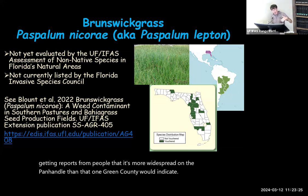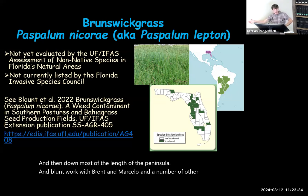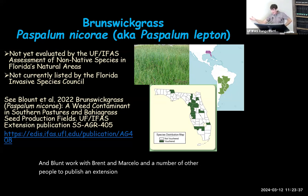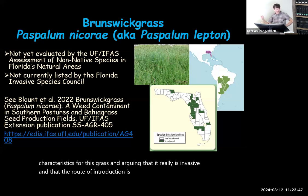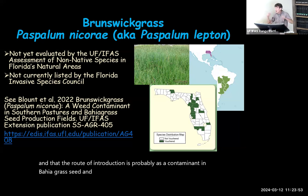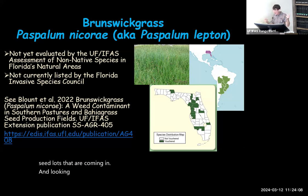And then down most of the length of the peninsula, and Ann Blount worked with Brent and Marcello and a number of other people to publish an extension document that is giving the characteristics for this grass and arguing that it really is invasive and that the route of introduction is probably as a contaminant in Bahia grass seed. And so there's a couple routes of approach. One of them is to get it to the point where people are aware enough that then the people at FDACS are actually doing inspection of seed lots that are coming in and looking for this Paspalum nicorae seed.